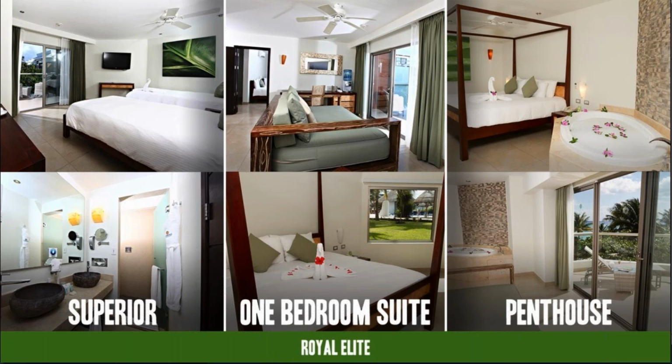And being in the Royal Elite section, even though you come with a family, you have complete access to the entire property. So let's start with the rooms. We got the superior room, which comes with two double beds, as you can see in the picture on the left hand side.